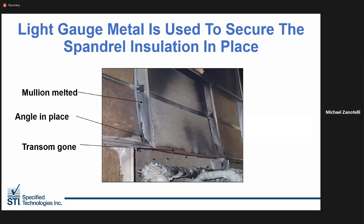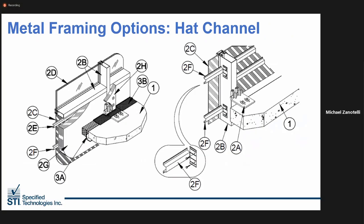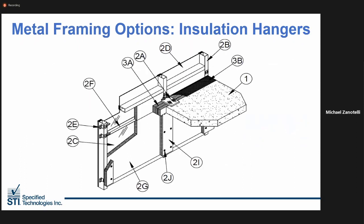Here you can see the role of the light gauge continuous angle that is fastened to the framing, and the spandrel insulation is secured to the angle with drywall screws and fender washers or cuphead weld pins per the system requirements. Note the melting of the vertical mullions and the bowing of the frame system at the bottom where the transom is burned out. There are many tested options, including a continuous angle. Hat channel is another option, and various types of insulation hangers.